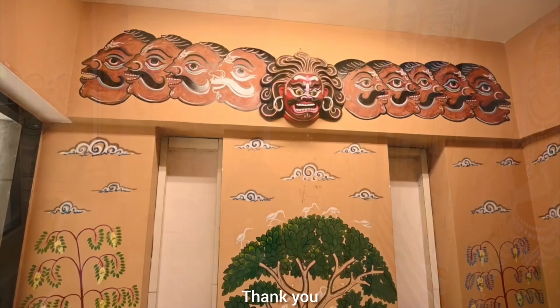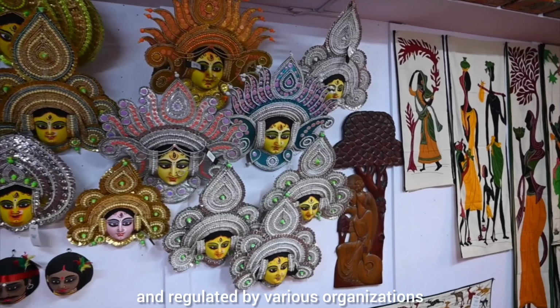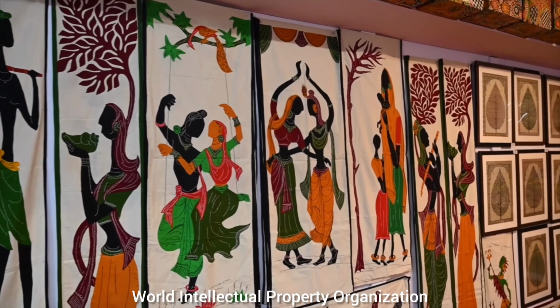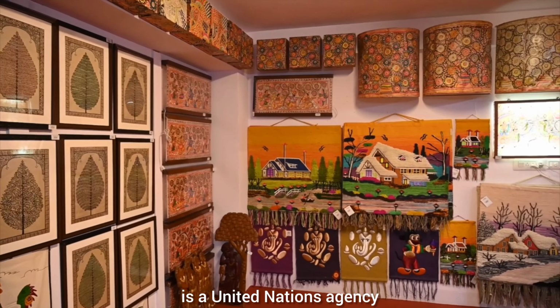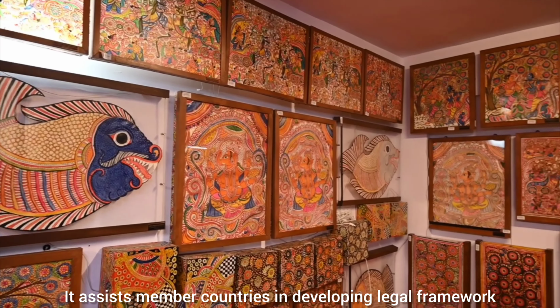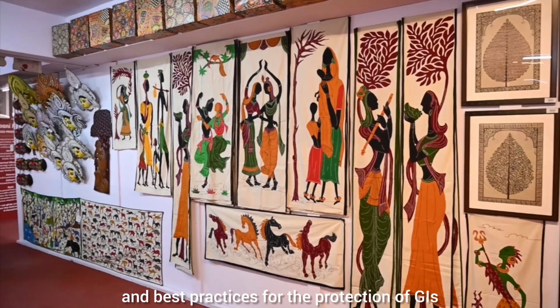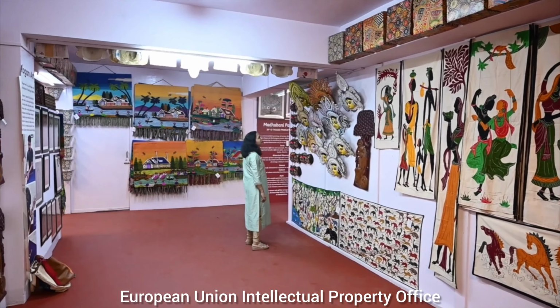Thank you. Geographical indications are protected and regulated by various organizations and agencies around the world. World Intellectual Property Organization is a United Nations agency. It assists member countries in developing legal framework and best practices for the protection of GIs. European Union Intellectual Property Office manages the registration and protection of GIs within the European Union.